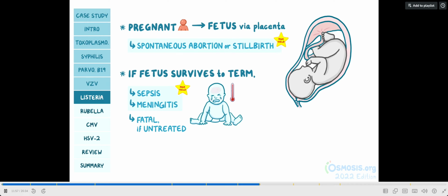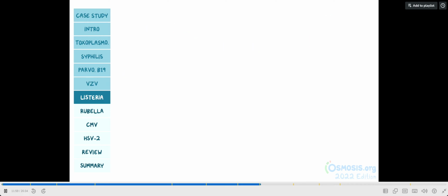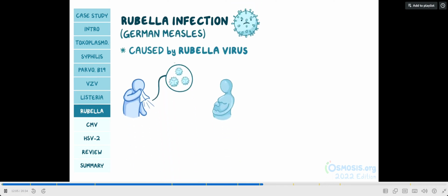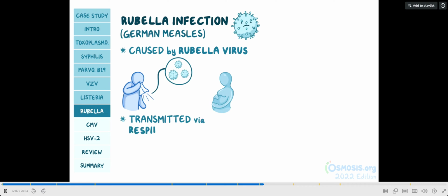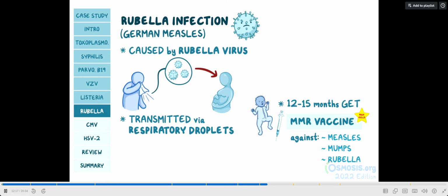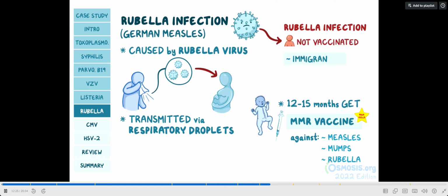The next letter in TORCH is R, which stands for rubella infection, previously known as German measles. This is caused by rubella virus, which can be transmitted to a pregnant person via respiratory droplets. A very important fact that you must remember is that most children from 12 to 15 months of age get the MMR vaccine against measles, mumps, and rubella. So, in a test question, you should be suspicious of rubella infection in an individual that may not be vaccinated, such as an immigrant.